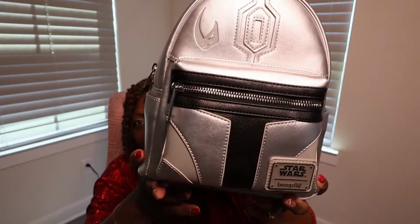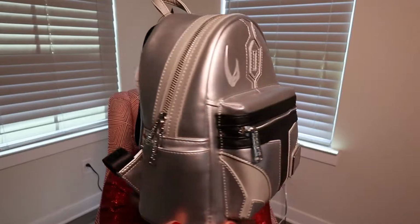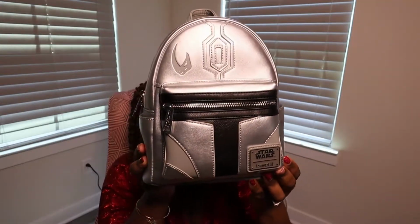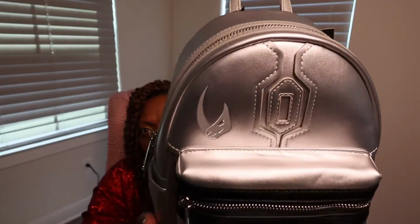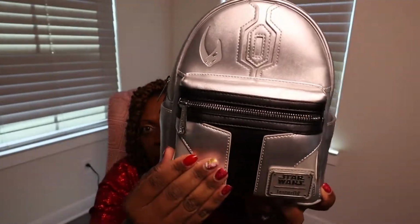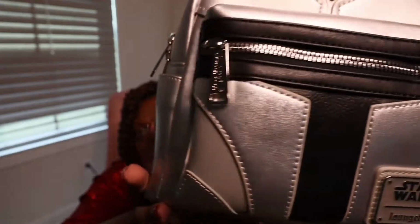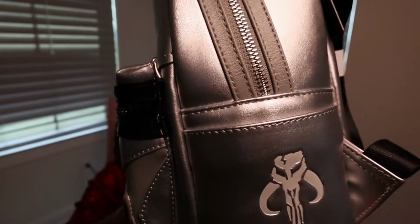The colors are amazing, the silver and black. There are side pockets on this bag. There is the Mandalorian sign on this pocket. You have your Loungefly plaque right here. These are all embossed into the bag, so it's very textured. There are a lot of textures on this bag. These are all appliques, so they're all raised and giving you that real 3D effect. This is embossed. I mean, it is just beautiful.